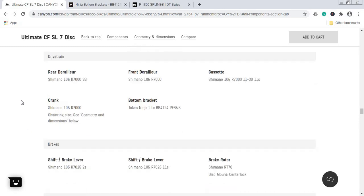Drivetrain on this bike, let's talk about that. So this is a mechanical Shimano 105 group set. So everything from the rear mech, it is Shimano 105 R7000, front mech Shimano 105, and the shifters are also Shimano 105, so full Shimano 105 mechanical group set, which is absolutely superb. Basic Shimano mechanical group set, but absolutely superb choice. No complaints here. Just keep in mind that this rear mech on the bike is the Shimano 105 short cage.